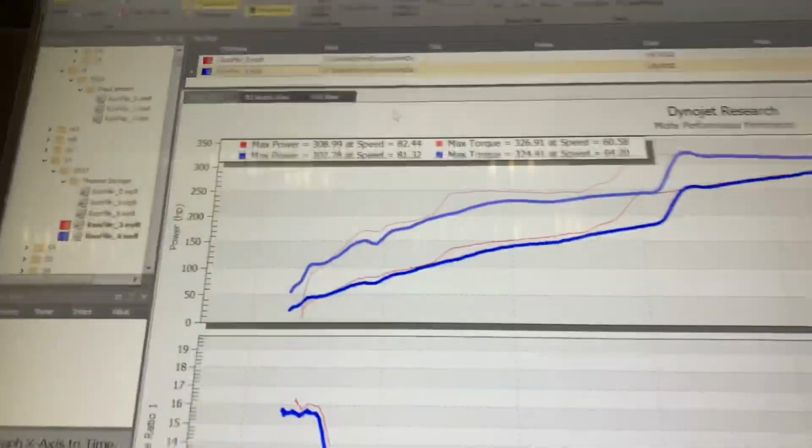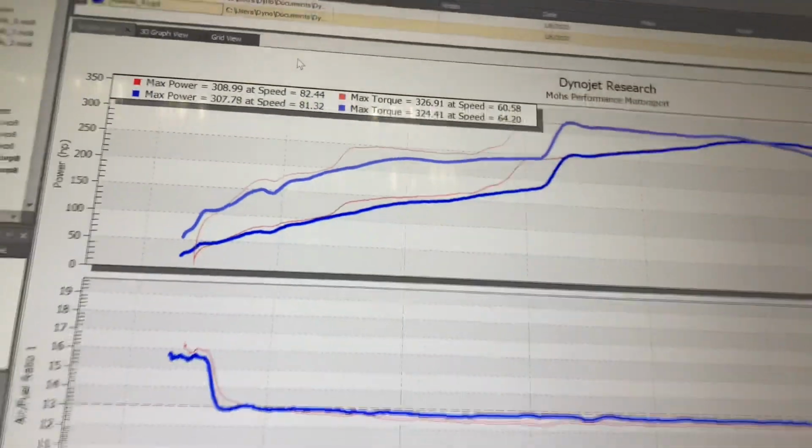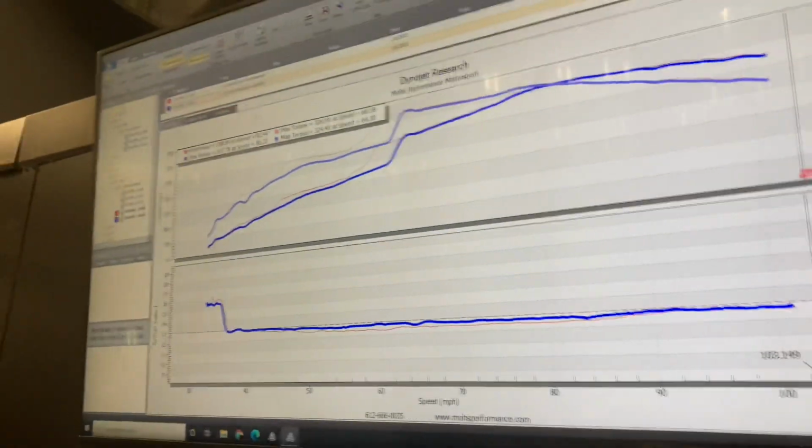So here's the first few runs. That's a good increase in power, especially for stage one.